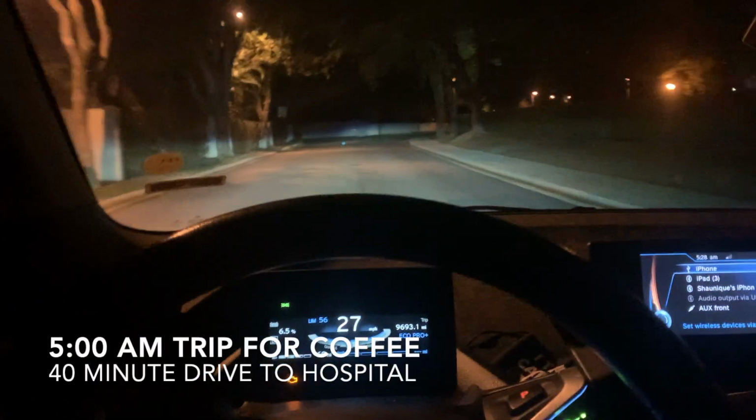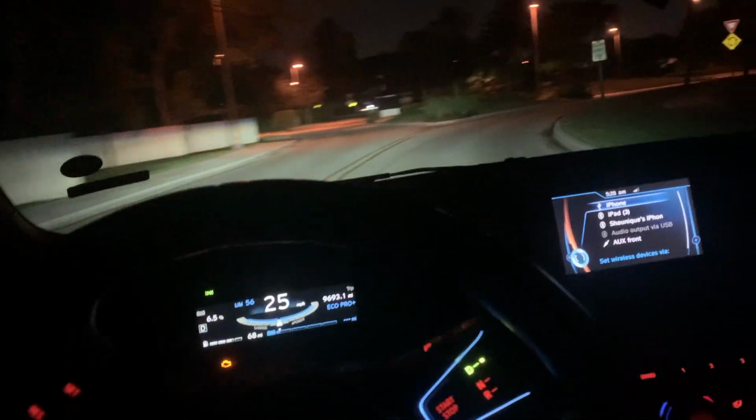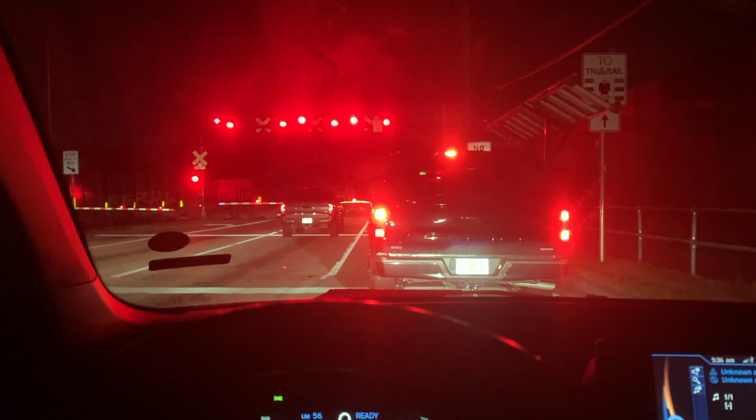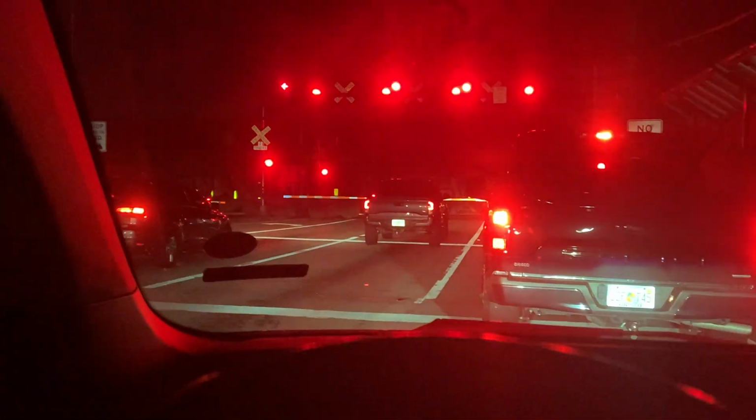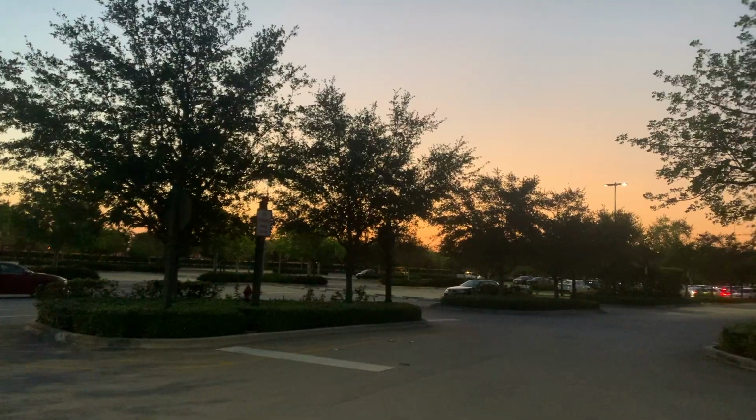So I have to leave my apartment by 5 so that I can get to the hospital by 5:45. I'm 23 years old, but for some reason, whenever I drive in the dark, I feel like I'm about to go on a field trip. So there's one moving train and one stopped train, and I have no idea what to do. I'm already late. Okay. And then it's about a 15-minute walk to the actual ICU.